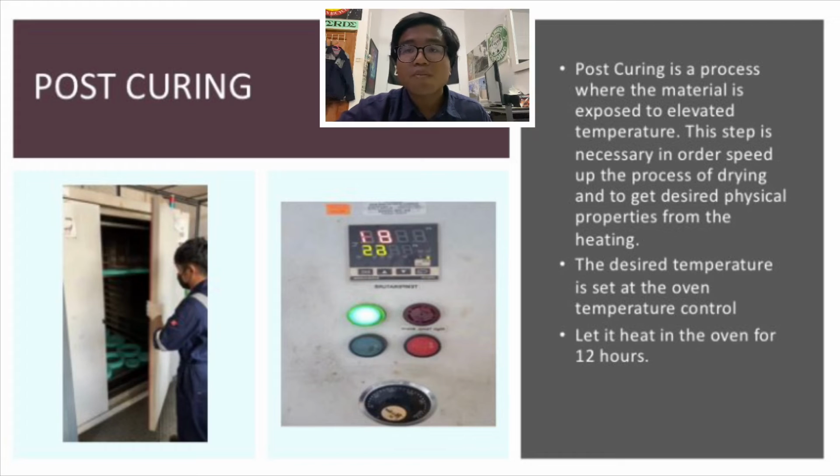Once the polyurethane material is removed from the mold, it is transferred to a big oven, and in the oven the post-curing process is performed. Post-curing is a process where the material is exposed to elevated temperature. This step is necessary in order to speed up the drying process and to get even dry, which is the outside layer and the inside layer of the material as well. We can also get the desired physical properties from the heating process.